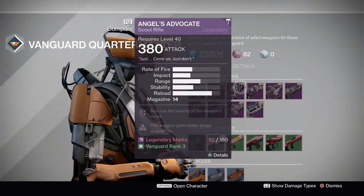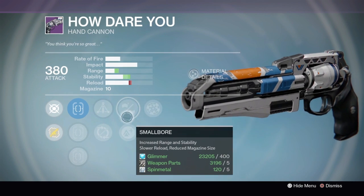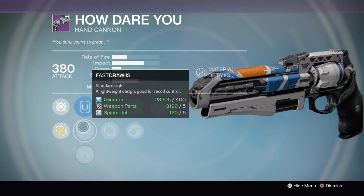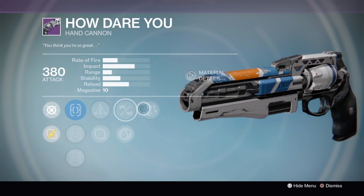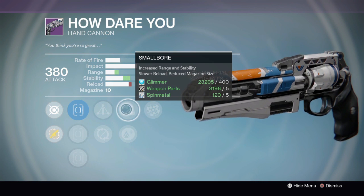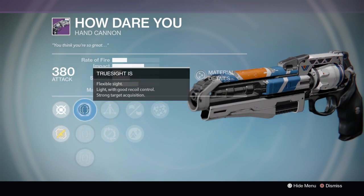Next up after that, we've got one more thing to go over with Ronnie, and that's the How Dare You hand cannon. This is going to be a roll of Rangefinder, Small Bore, Lightweight, Triple Tap, and Partial Refund with Fast Draw IS, Quick Draw IS, and True Sight IS. So pretty decent rolled hand cannon. The high impact hand cannons with the Rangefinder, Small Bore are fairly decent. Alongside that, you get to opt in for Triple Tap, which is just amazing. Also, after that, you've got all three really good sights to deal with.